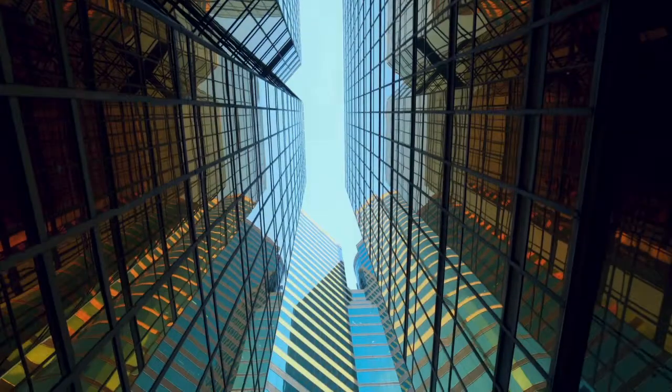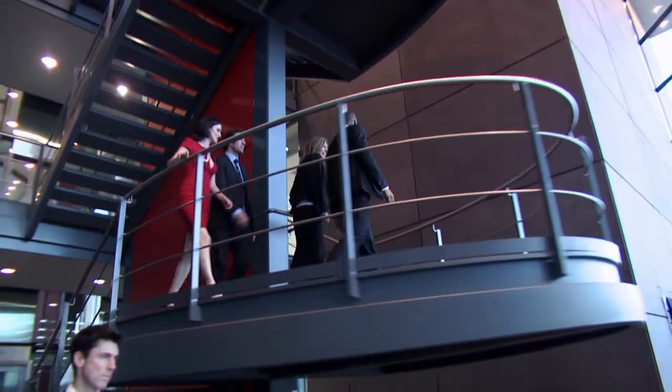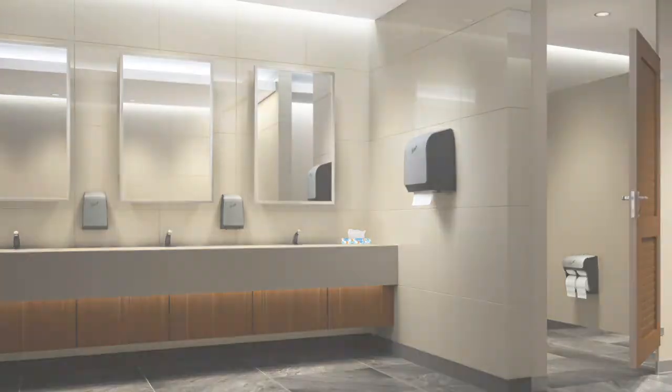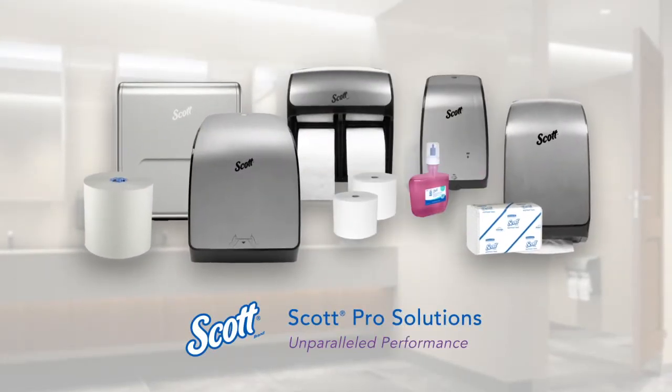Health and wellness are crucial to business success. And employees, tenants, and visitors judge part of your business's health by the state of your restroom. In business office settings, Scott Pro Solutions deliver unparalleled performance for maximum efficiency and advanced dispensing.